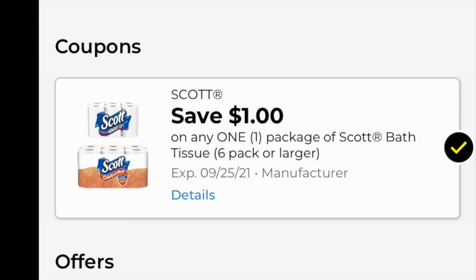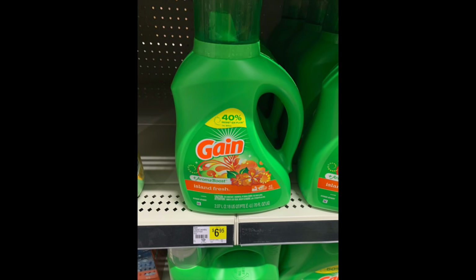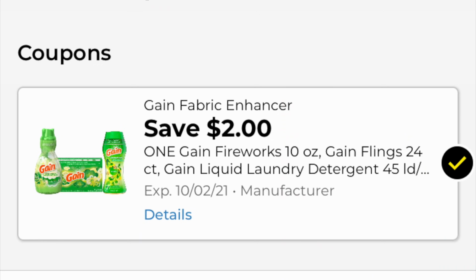And then the next item we're going to grab in the store is one of these Gains. So whatever one you want, where that $2 digital is attaching. I know I'm always like, grab the detergent, but if you want something like dryer sheets, go for it. But make sure the $2 is attaching. I'm going to grab one of these because I'm so basic. And then we have this wonderful $2 digital that's attaching. So we get our Gain fix this week.